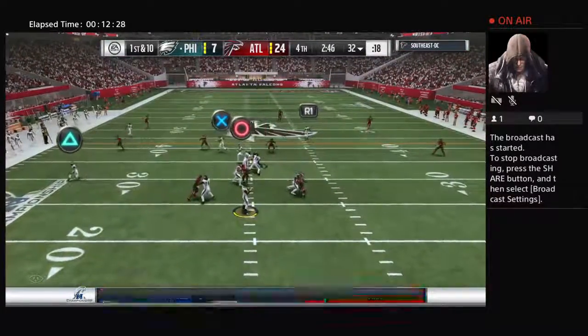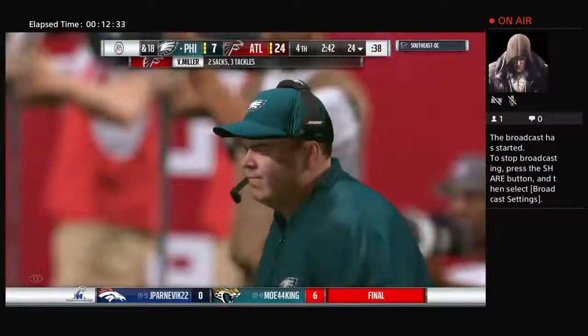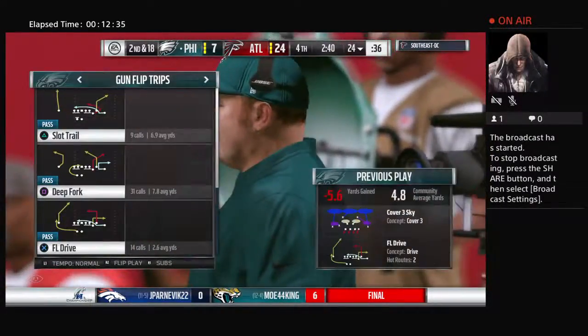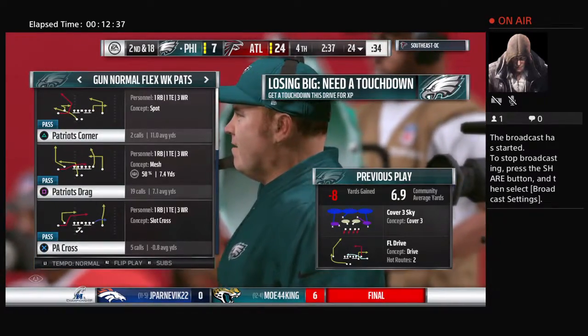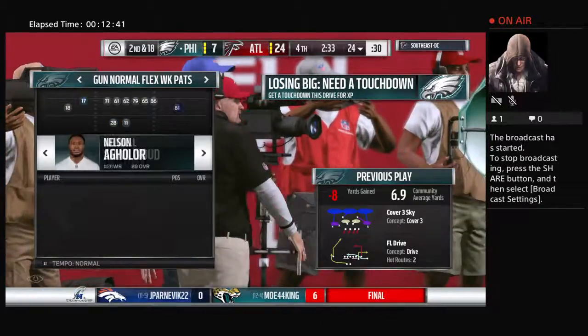On 1st and 10, here's Wentz. And no escaping this time as he'll go down. They got him for a sack. Von Miller in there to sack him, and that is 10 for him now on the year.